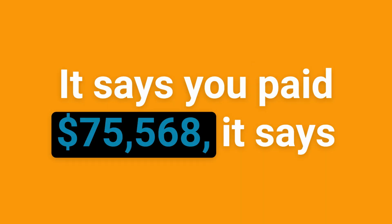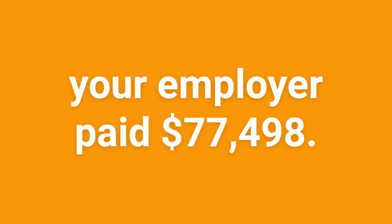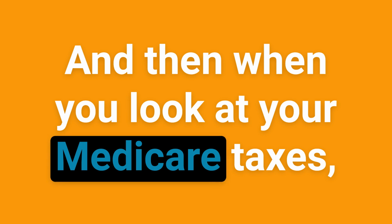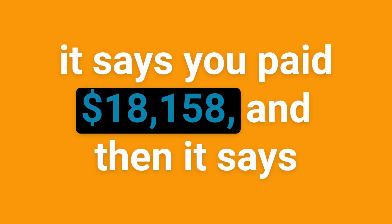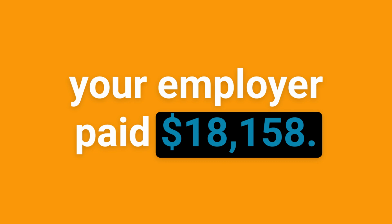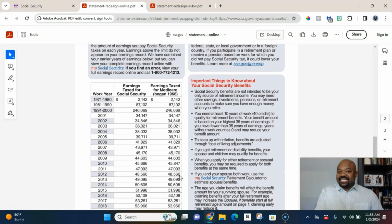It says you paid $75,568. It says your employer paid $77,498. And then when you look at your Medicare taxes, it says you paid $18,158. And then it says your employer paid $18,158. So you're just able to see how much in taxes you paid.